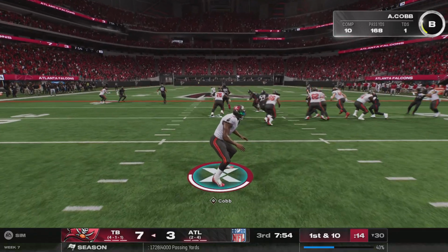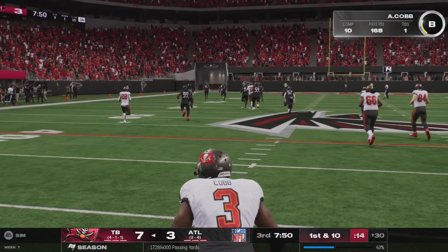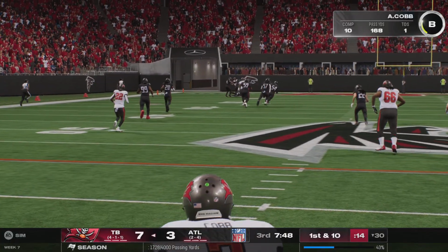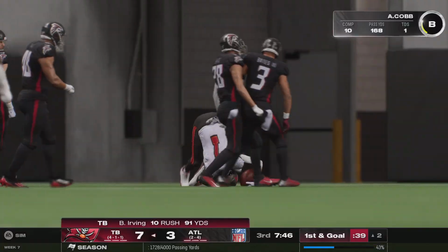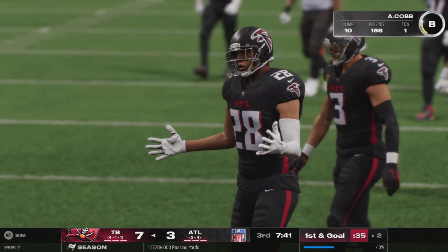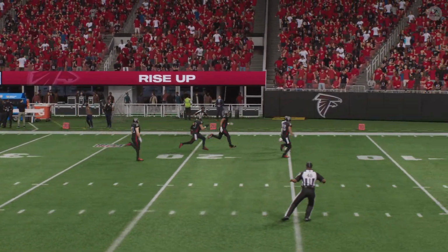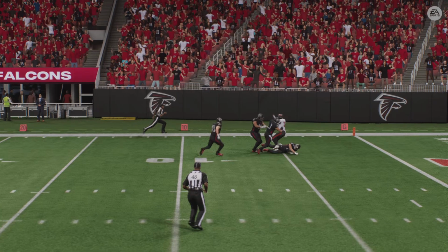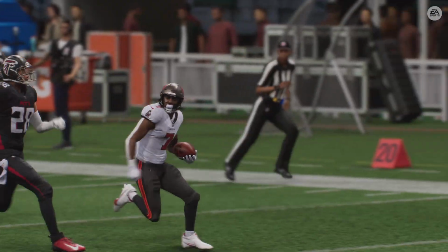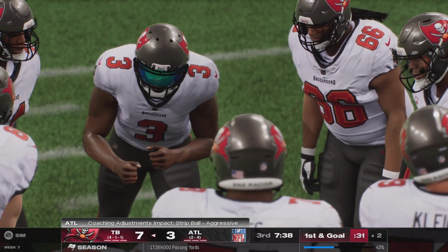On the ground, it's Irving. He's inside the 35. A big run. They finally get to him and bring him down. That's as dynamic a run as you're going to see. He gets really good initial blocking at the point of attack. That springs him loose. But then it's just his speed and open field running that does the rest.